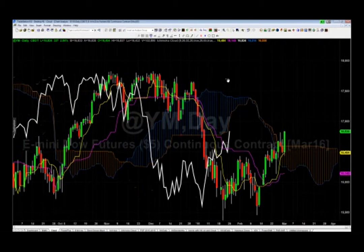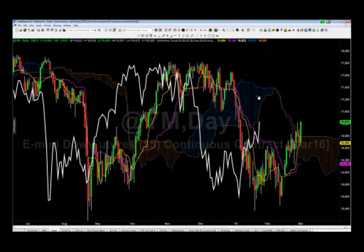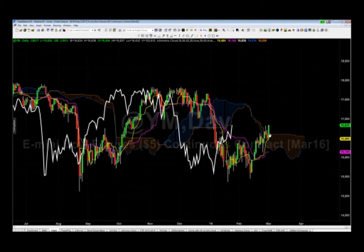Oh, looky there. Look what we got on the Dow. So the Dow crossed 1 above the cloud and 2 above the cloud and 3 closes today. So the Dow is in new bullish territory. It's now in a new established bullish uptrend. Do you see that? Let's see what the ES is doing.